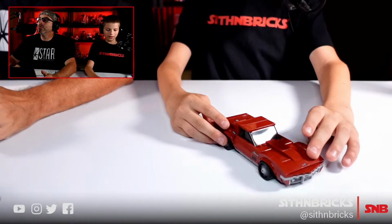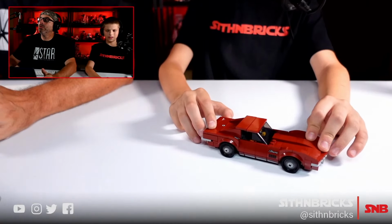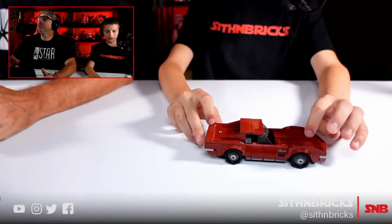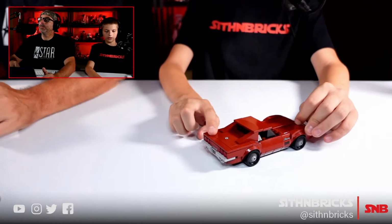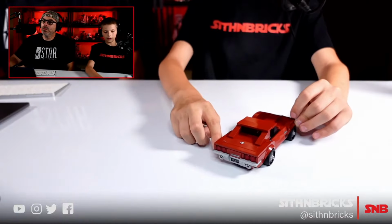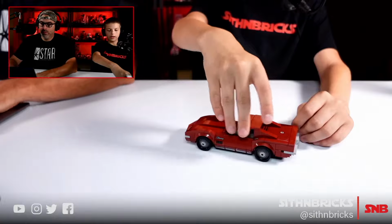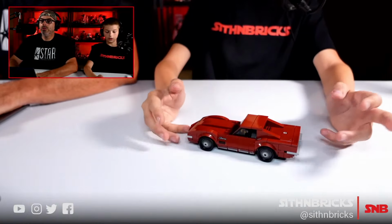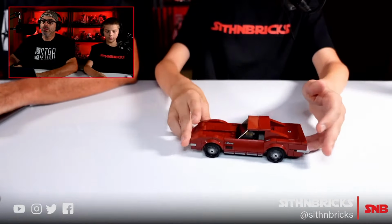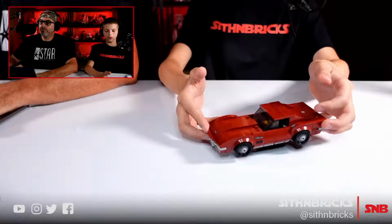Something interesting is that I thought this was the one year they didn't call it a Stingray, but I could be wrong. It does have Stingray on it. The stickers are really good. It's not Lego's fault that the stickers are a little bit off, but it looks really good as an actual car. All the Speed Champions vehicles roll really smooth.